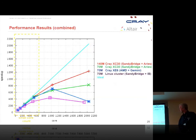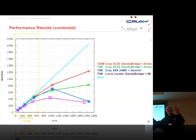So you can see that it's actually quite good scalability, especially for the larger model, 140 million cells, up to 1,000 cores right there. And out here at the end, which I think is still very acceptable scalability in a production environment, is at 2,000 cores. One of the things I thought was interesting, and this is basically an Altair slide, is that down here from 0 to 600 cores, you can see that yellow box, labeled small core counts. So that's part of the message I'd like to get out to industry: 600 cores is small core counts. There's tremendous potential beyond that that we really want to get to.